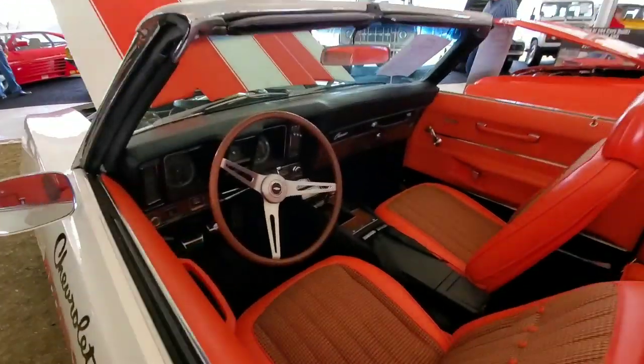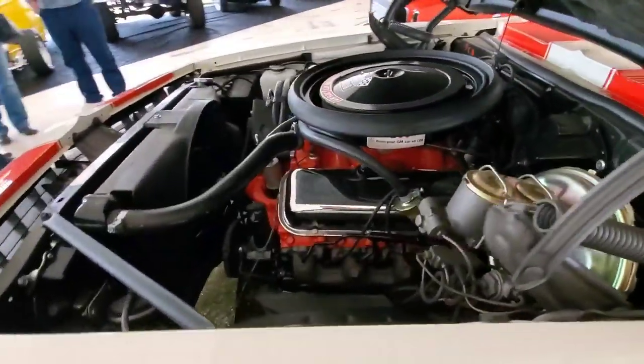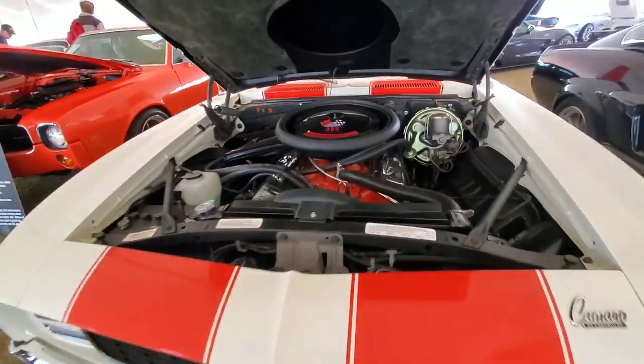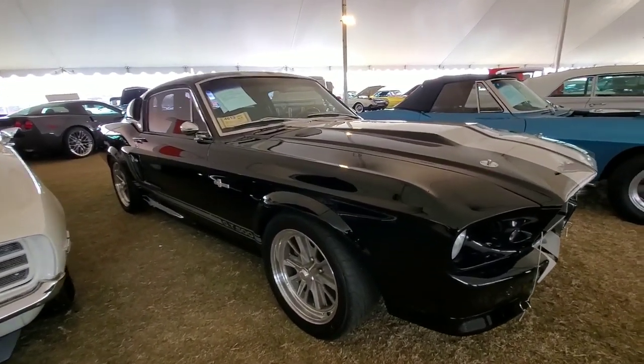We'll be over at Johnson's for Super Bowl Sunday. Last year, I won some prizes. Terry and Jim, excellent hosts. This is a 325 horsepower, 396. And they got a GT500, another Shelby. Looking like an Eleanor.